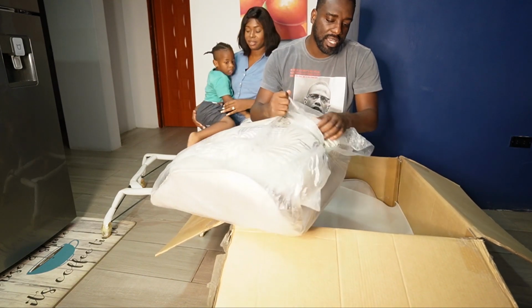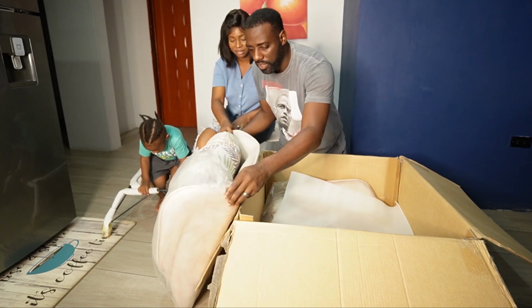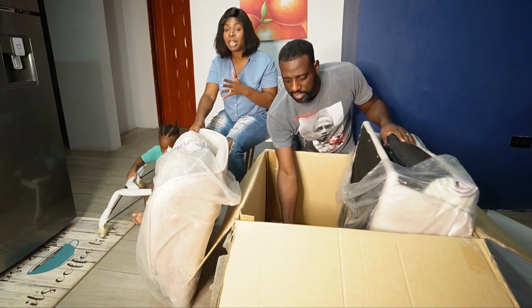So we're seeing some of the more upholstered pieces. Yes, it looks good so far. I love the color so far. And what I've observed about the website is that it's not that pricey.